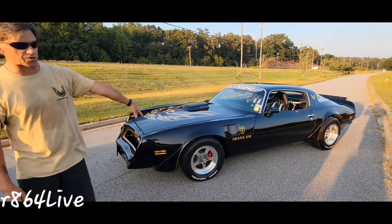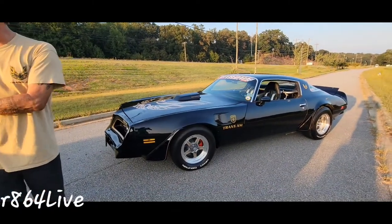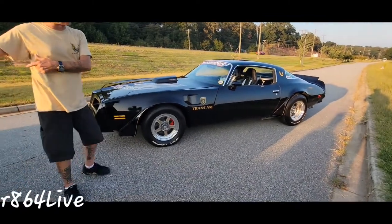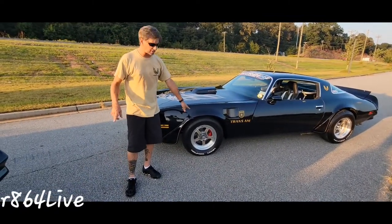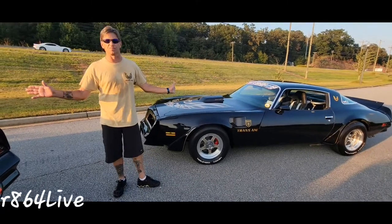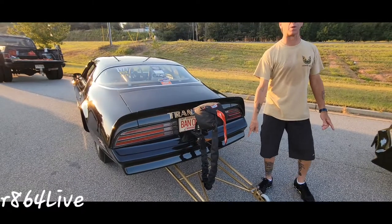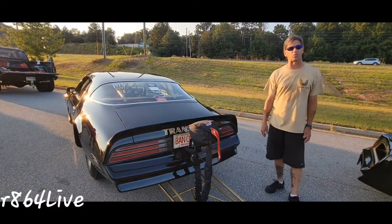It has billet specialty rims on it. This car has slicks on it right now, but I have a set of drag radials that I put on the 77 that are identical to these, so the cars can be identical. The big difference on this one is the parachute and the wheelie bars. That's mainly the big difference between the two cars.